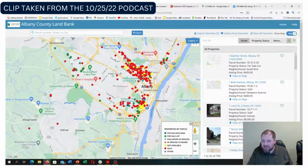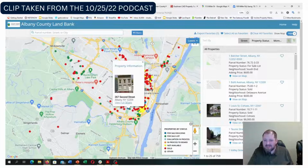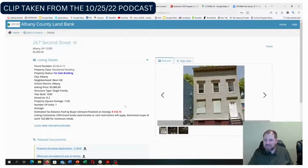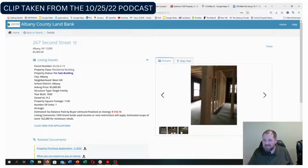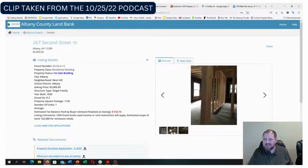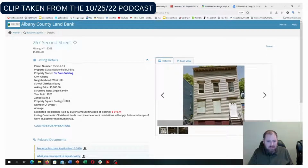So we can see we have for sale buildings, and then we have some for sale lots. These are like the green and the blue. There's one building here that is currently for sale. And look at that, it's already been gutted basically, so that it's just framing in there. It looks like an asking price of $5,000, built in 1920.